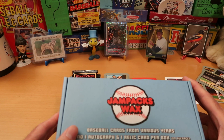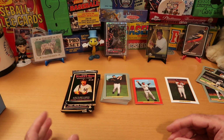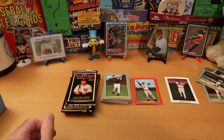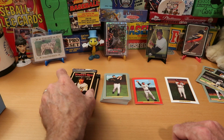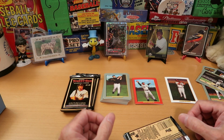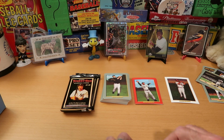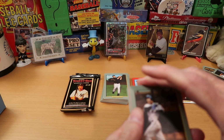And I believe, based upon my going back and looking at the videos where I was opening that product, we never pulled an auto from that box. So we should pull an auto next week in this slot on Anything Can Happen Day. Look forward to that. Jam Packs Wax, always a good time. For those of you who haven't seen it before, it's a repacked wax product with lots of great stuff. Comes from Jay over at jampacks.net. I love getting into that product, and it is going to be a great deal of fun next Thursday on Anything Can Happen Day. Look forward to that.